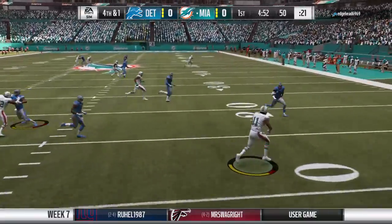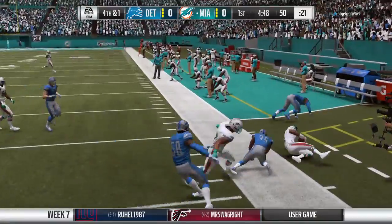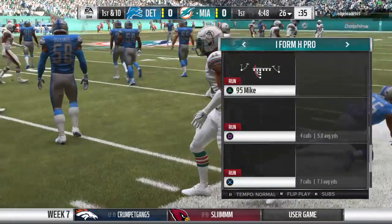He'll return it from the 6. Fighting through. A very good return there. Give him an even 20 yards. And it'll be Dolphin football.